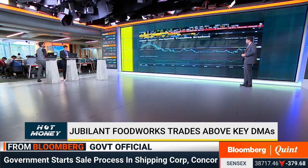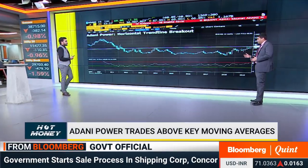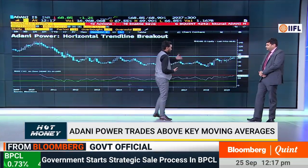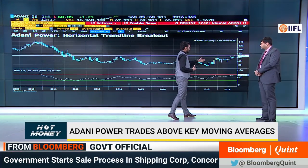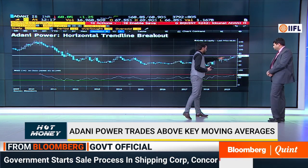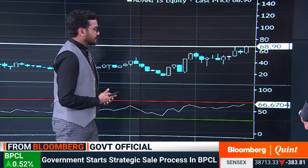Kunal, why are you bullish on this? It's a trend line breakout, but explain the chart. Yes, Darshan, it's a trend line breakout, and it's a monthly chart. A horizontal trend line is there. It's a monthly chart, so it has a strong trend. If the stock sustains above this monthly horizontal trend line, meaning above 70, then I am seeing a good upside movement.